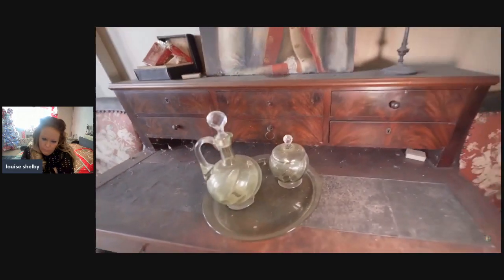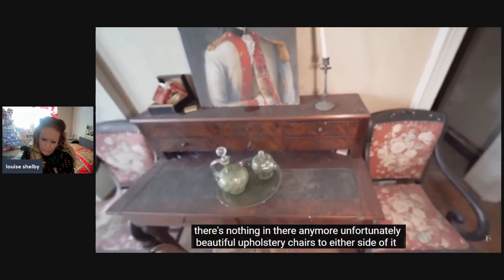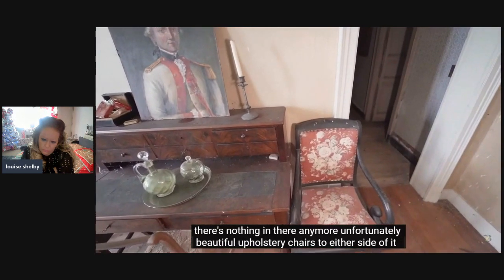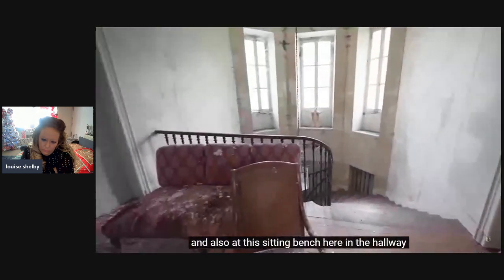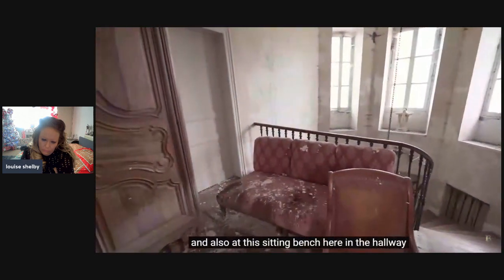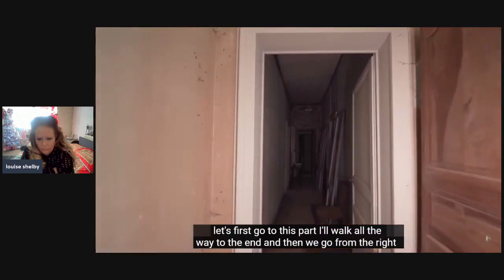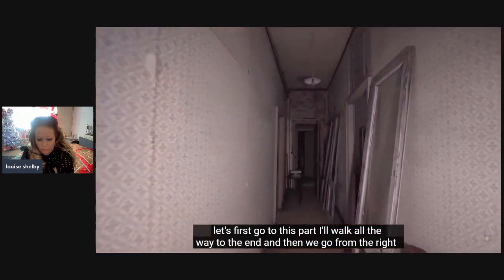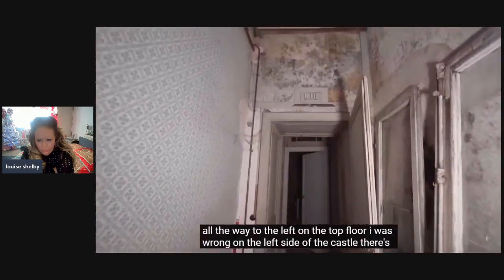I love this little desk that we have here in front of us. Wow. There's nothing in there anymore, fortunately. Beautiful upholstered chairs to either side of it, and also at this sitting bench here in the hallway. Let's first go to this part. I'll walk all the way to the end, and then we'll go from the right all the way to the left, on the top floor.